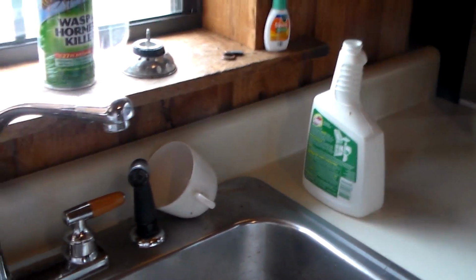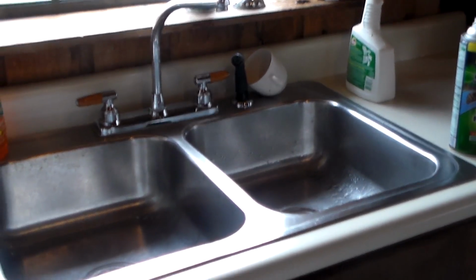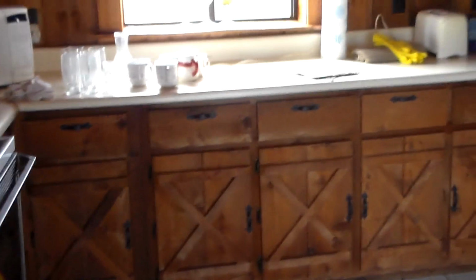We now have water, and we have hot water, so everything's gonna really speed up. And I got all the sinks cleaned out, and I got the bathrooms cleaned with the exception of the tub I have to do.